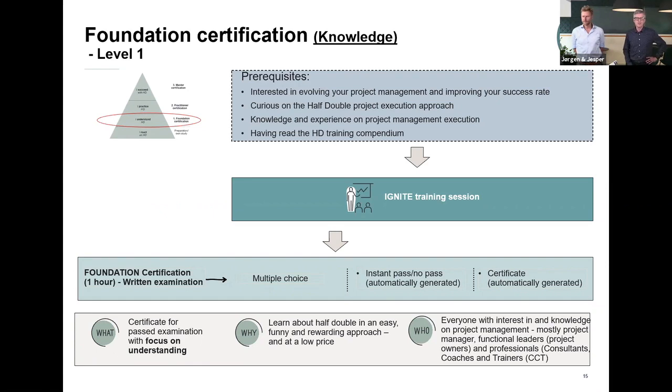That will bring you in a position to sign up for the examination, which is a 1 hour written examination, 100% multiple choice, fully digitalized, so you will almost immediately get your result, whether you have passed or not. Following that, if you pass, of course, a certificate will be issued. Just to summarize, it's about knowledge, about understanding what Half Double is about. Why? Simply because if you want to be a good practitioner, and maybe finally also a master, you really need to understand the theory first, quite naturally.